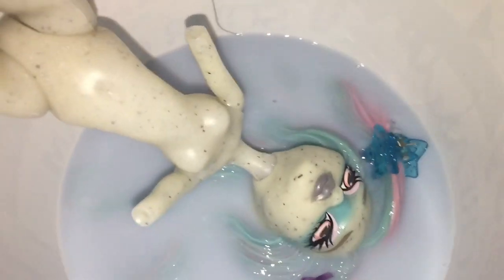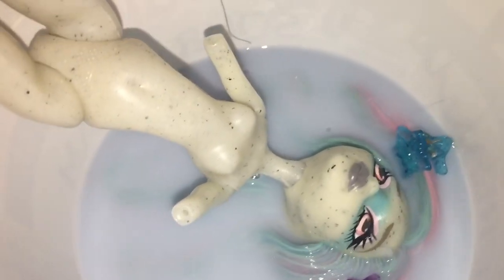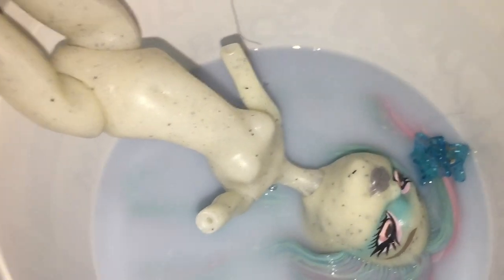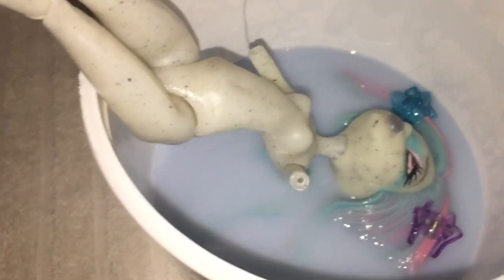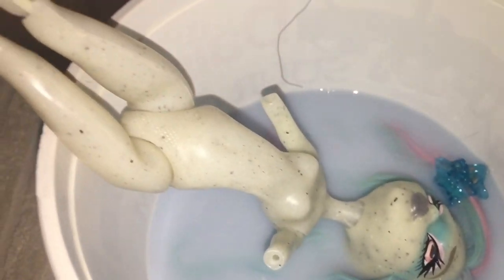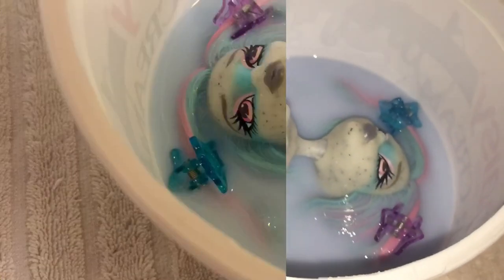And I tend to not keep her head in there just in case, although I've had no problems with the face makeup coming off. If I repeat myself to those who watch lots of episodes, I'm sorry, but in case there's someone new, I don't want to miss that detail that I don't dunk her face. So she'll sit in there for 10 minutes, half water, half fabric softener, and then we'll begin to curl this hair and make her look fluffed up again, like a ghost should be.